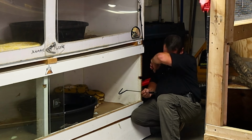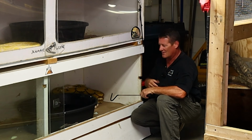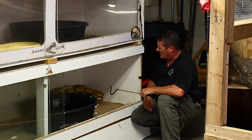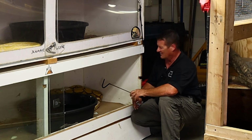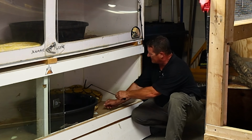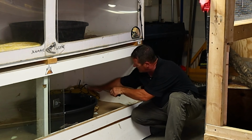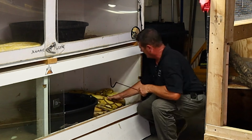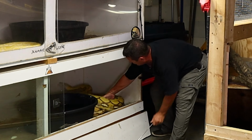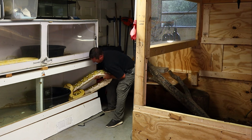So, you'll have to excuse me again because it's warm and humid down here, of course. It's a reptile room. Since he's not really exhibiting any signs of wanting to move, I'm just going to set this hook on him right here and put my hand on him. Come on, bud. There you go. Now that I've got my hand on him, he, like he always does, tries to run away.